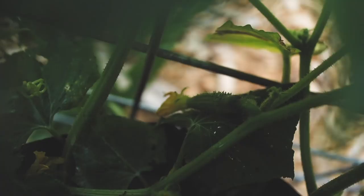We're gonna go take a peek at the cucumbers and then we're gonna walk over to the hugelkultur bed. We'll walk through our other permaculture beds and finish off with the berms and swales. So let's go check out the cucumbers. I think we might have some baby fruit forming.